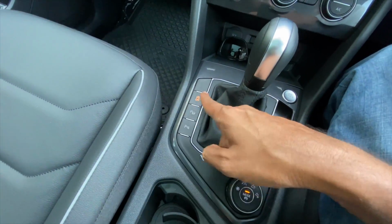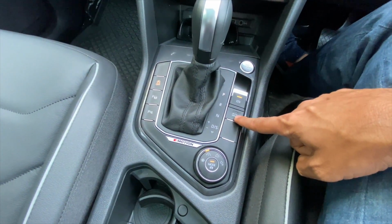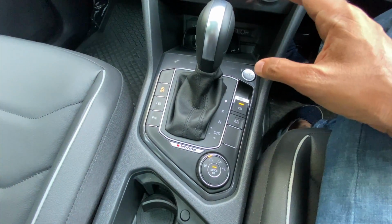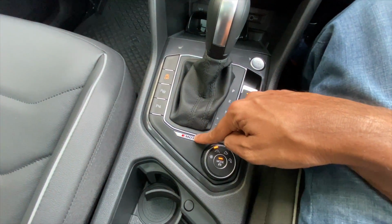So I will obviously turn it off right now, otherwise the car will turn off. This is the electric parking brake. This is the auto hold function. Basically, when you come to a stop, you don't have to press the brakes. It will automatically halt. And once you get onto the accelerator, it will start moving ahead. Says forward motion, just in case you forget that.